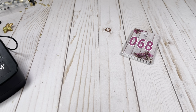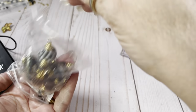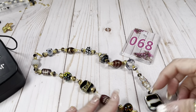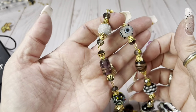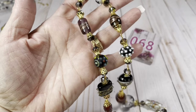Okay, we have some glass necklaces coming up next. This one coming up has a drop of 10 inches. This one's a little bit longer than a lot of them. Where's the clasp? Oh, here it is. Barrel clasp. Oh, this one has some neat beads. So cool.